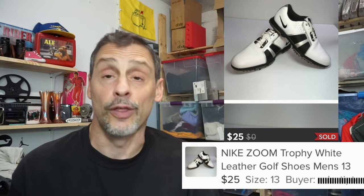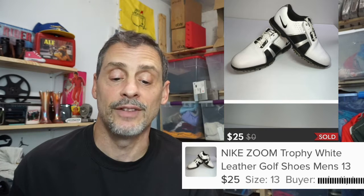Okay, here's another pair of golf shoes. These are Nike Zoom Trophies in a men's size 13. These I got from my source, so I paid $0 for them. They took 3 weeks to sell. Sold on Poshmark for $25, and I netted $20.